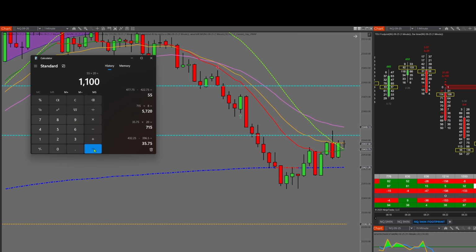This is the NQ, right? Let's say you trade 4 contracts. $4,400, right? Times that by 2 if you're trading 8 contracts. Once again, best gig in the world.